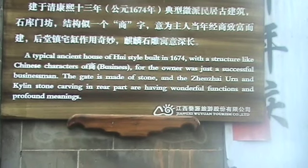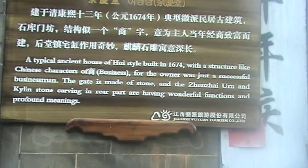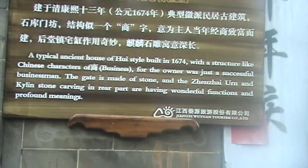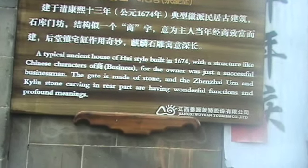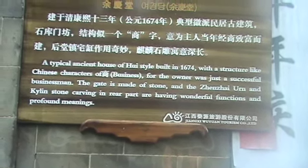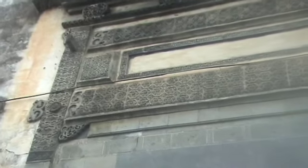Typical ancient house of the Hui style, built in 1674. Structure like Chinese characters. Business, for the owner was just a successful businessman. The gate is made of stone, and the zenzai urn and kiln stone carving in rear part are having wonderful functions and profound meanings. Look at the detail of that stonework.